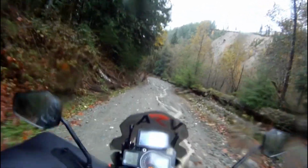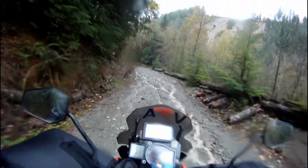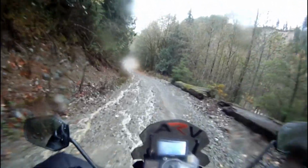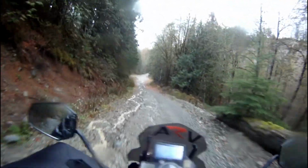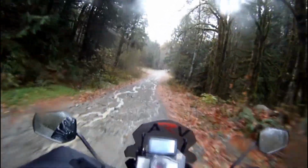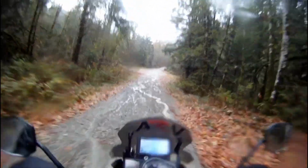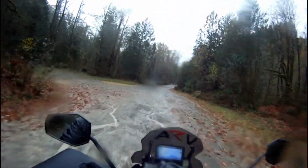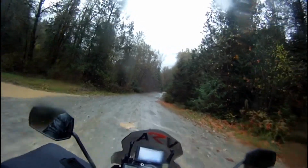I wish you could see from the outside. I gotta get one of those 360 cameras so you can see me dancing around on my bike as I go down this. Of course, yeah, I'm making it look super easy. Yeah, that's right. Anyway, we're almost at the bottom here, and that was the steepest of the hill climbs that I did today.